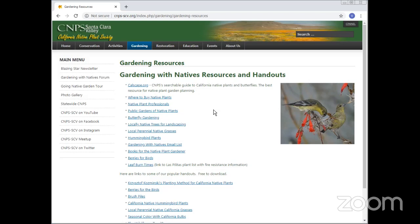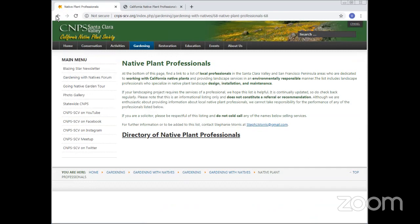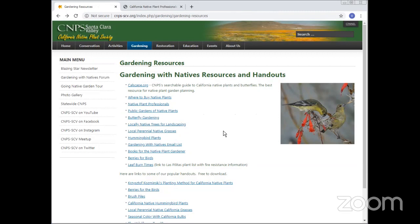Calscape.org, I think Nancy mentioned it, is absolutely the best gardening database for California native plants. Highly recommend it. There's a list of places to buy native plants. So if you don't find what you want at our nursery, you can click on this link and it'll show you a whole list of local native plant nurseries. There's a list of native plant professionals, which I actually think is one that Stephanie maintains. So if you need to find someone to help you with your garden, you can go here and there's a list. So there's a lot of information here and I recommend taking a look if you need help with something.